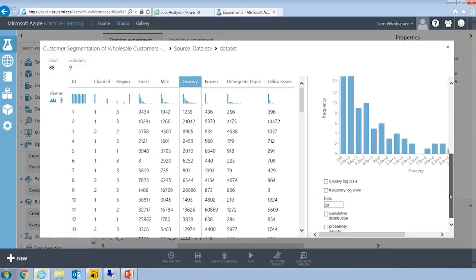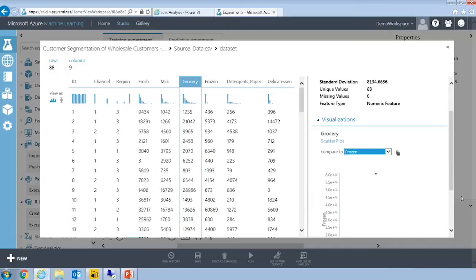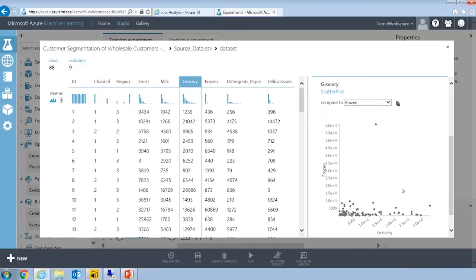And if you want to understand your data better, you have the ability to compare your data with other fields. So if I say frozen foods, there doesn't seem to be a lot of relationships between frozen foods and grocery, but if I select milk, there seems to be a better correlation to milk.